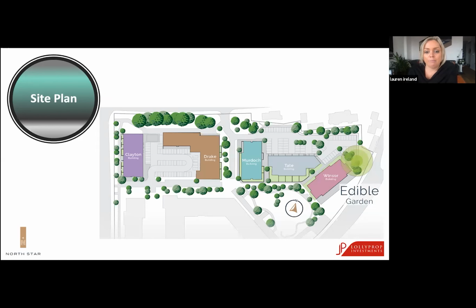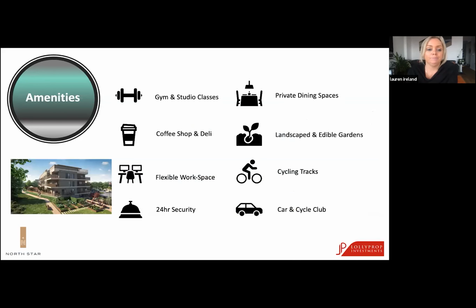So this is a site plan. We've got 5 buildings, all 4 stories high. Zone C, you'll have an acre of green space in the front of it and an edible garden on the side. There's a lot of greenery around it. Clayton and Drake here, where you'll see a lot of the smaller units, have a raised garden for access by the residents, which is really, really nice. So some people want to be able to choose certain views, so I can help people select those. But it's a really nicely laid out development.